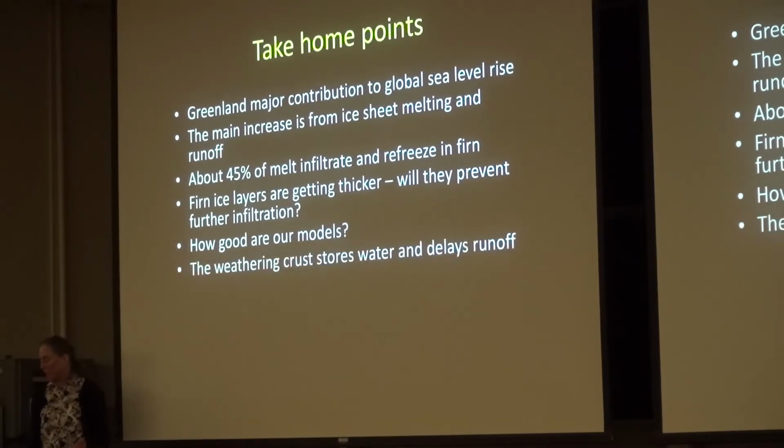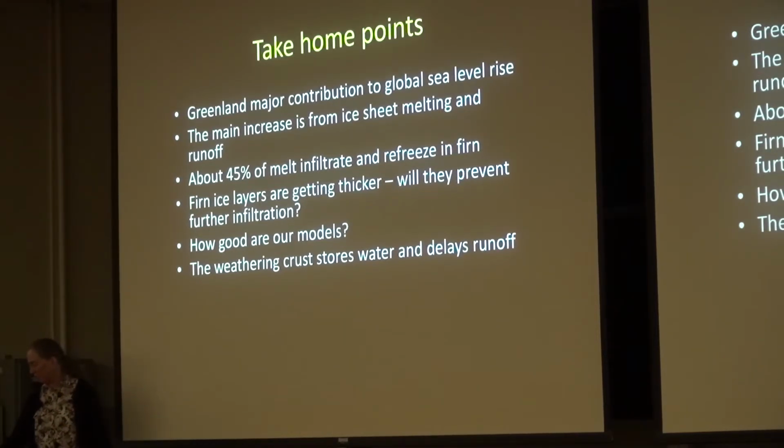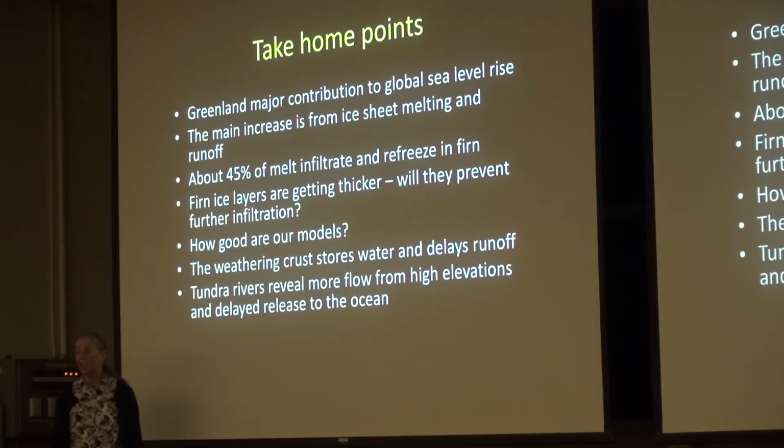And we found lots of interesting things here, and that the surface layer that contains water, we call it the weathering crust, is perhaps one of those mechanisms that we need to study more to understand how water is stored and delayed on the very surface. And then finally, looking at the rivers on the tundra, we see more flow coming from higher elevations. And here, there's also a lot of evidence of delayed flow.